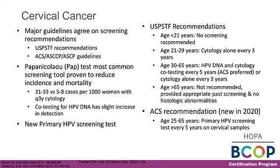Now, the new recommendations for the American Cancer Society, which, like I said, just came out in 2020, greatly simplified the recommendations, and a large part of that is because of that new primary HPV screening test. The new recommendations state that those in the age of 25 to 65 alone use primary HPV screening test every 5 years on those cervical samples. So as you can see, the recommendations have greatly simplified and reduced the time frame in which we monitor patients for cervical cancer.